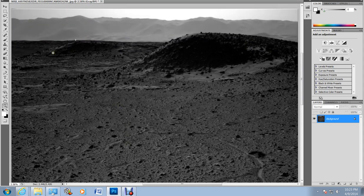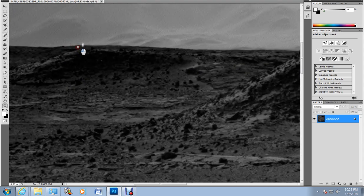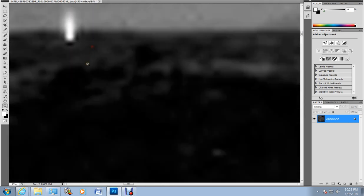And this image says that's on Mars. I don't care what anybody says. It affects the ground around it. And have a look. Right? It's affecting the ground around it. It's lighting up the ground. If that was just an anomaly that came through on the lens, it would not affect this area here.